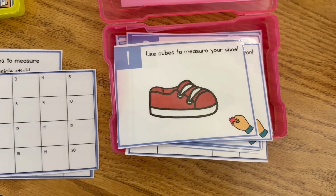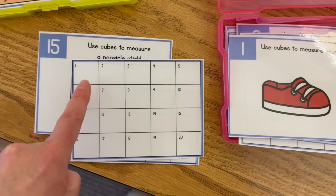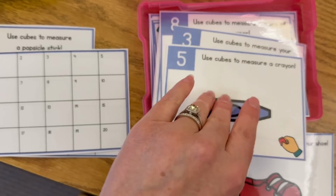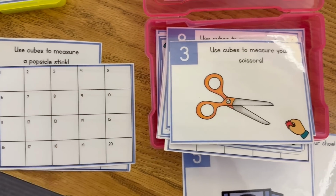Use cubes to measure your shoe. So they're going to use cubes for everything here. They would measure their shoe, and then right next to number 1, they would write how many cubes it was. Use cubes to measure a crayon. Next to number 2, after they figure out how long it is, use cubes to measure your pair of scissors. Then they'd write the answer next to number 3.